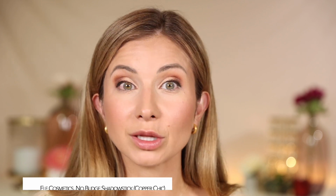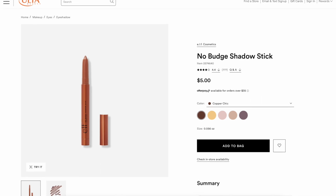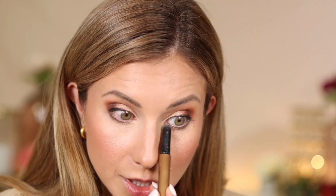So I'm gonna line my lower lash line with this e.l.f. No Budge Shadow Stick. This is a creamy, bronzy, shimmery texture, so it's going to give a much softer look on the lower lash line than it would with a dark black liner. I'm gonna go pretty liberally from the inner corner to the outer corner because this is pretty light in color. Usually I will stay away from lining all the way from the outer corner to inner corner if I have a dark color, but this is pretty light.